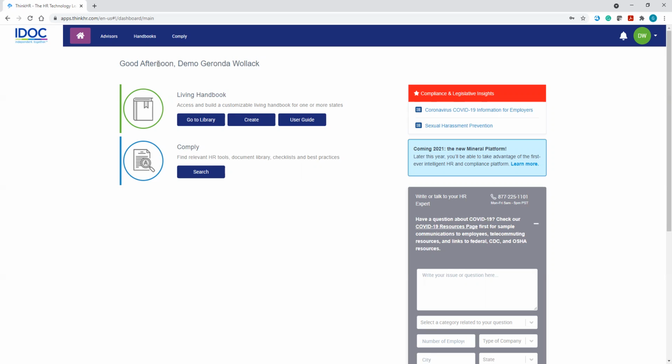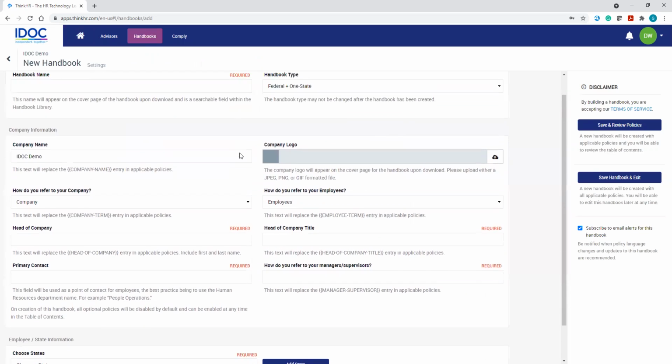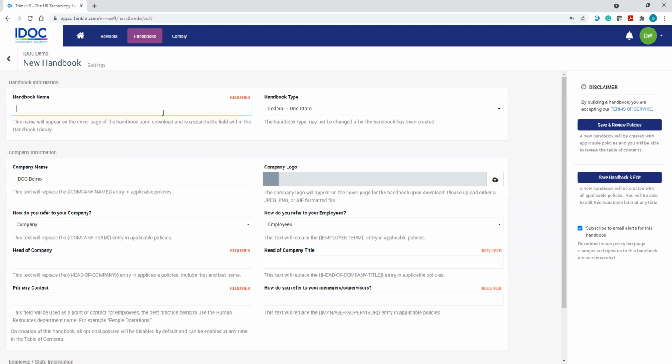So to get access to your handbook, you can do this in two ways. You can either click this handbook button up here, or where you see Living Handbook, you can go to Create. I generally go to Create. It's a little bit easier, and it'll bring you to the questionnaire that you'll have to answer to get your handbook built. So you do a handbook name, which will say IDOC Handbook Demo.